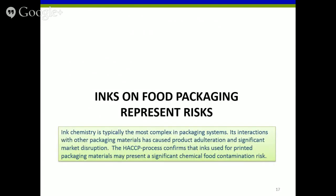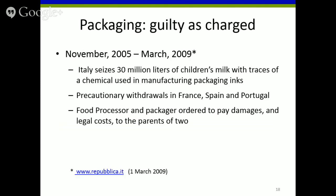So in the context of printing packaging for food, I find that ink chemistry is the most complex chemistry in the whole packaging system. It interacts with other packaging materials and has in fact caused product adulteration and significant market disruption. The HACCP process confirms that inks used for printed packaging materials may present a significant chemical food contamination risk. In fact, packaging is guilty as charged of adulterating its contents.